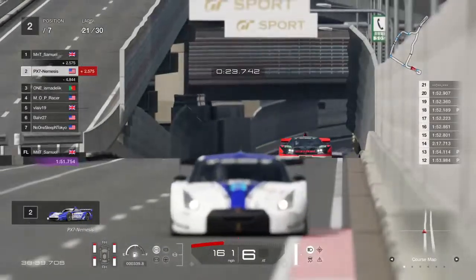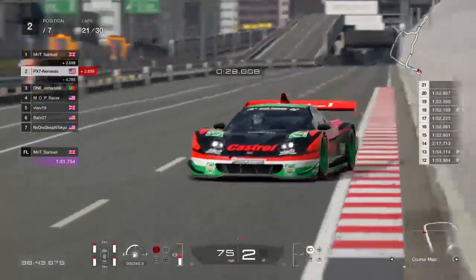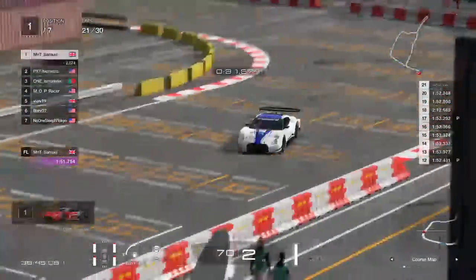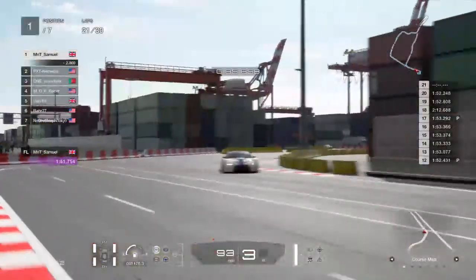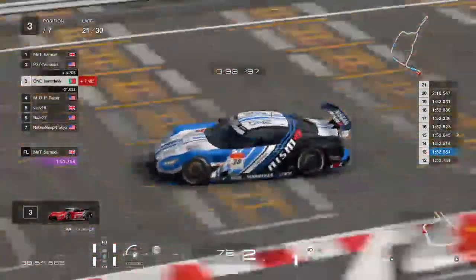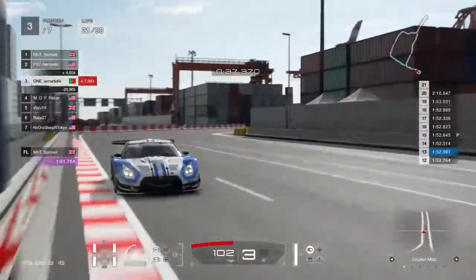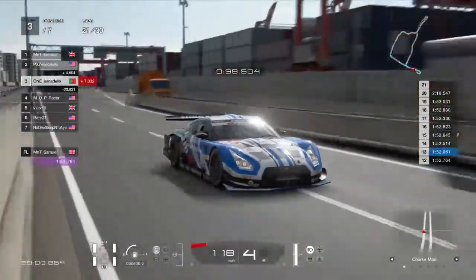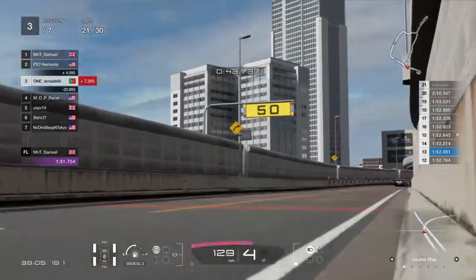Meanwhile, Samuel's gap to Nemesis, 2.5 seconds. So Samuel off and away. And we know Samuel's capable of running some very quick laps. Isma also capable of carrying quick laps, but we have 9 laps left, and that gap is 4.5 seconds. And Isma's gonna have to get past Nemesis before they even have a chance at Samuel.